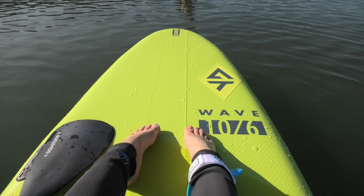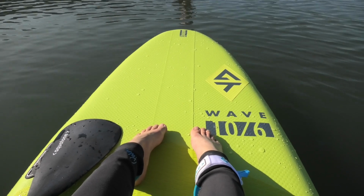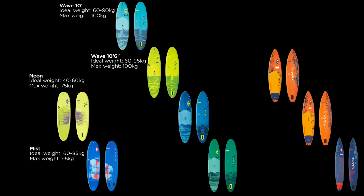So as we just talked about stiffnesses, what sort of rider weights would we recommend for this range of boards? With the Neon, I would say about 75 kilograms would be a max rider weight. For the Mist 10.4, about 95 kilograms. For the Wave 10 foot, 100 kilograms. For the Wave 10.6, again, I still say 100 kilograms. For the 11 foot, the Wave Plus, 115 kilograms. And the Wave Plus 12, 125 kilograms.